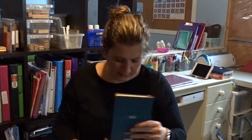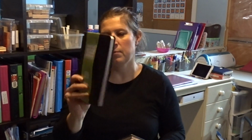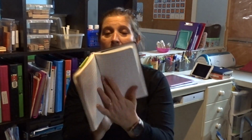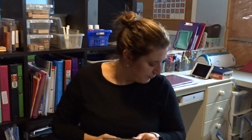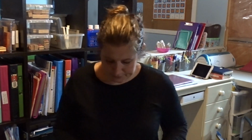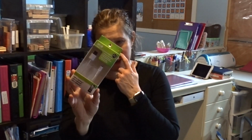So I picked up 2 of these, and then my husband needed one and he just wanted the plain one, so this one was $3.50. This is actually one I was using, but he really likes it. I wasn't crazy about it, so I found the pages fell out, but he says his didn't. And then I'm going to give this a try.